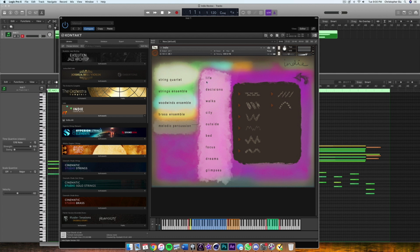So let's see, what does life sound like? How about this one? So nice harp there. Let's try city. Let's try woodwinds. Bed. So just a very, very nice sound.